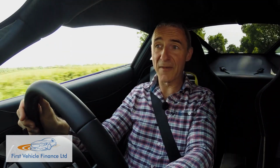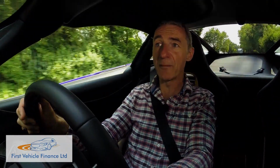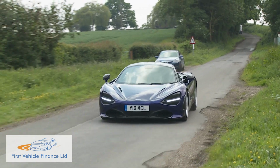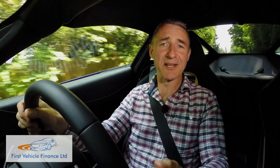It's just as well then that the car comes as standard with carbon ceramic brakes that can stop you from 125 miles an hour in just 117 metres. But then you'll have expected this car to be fast. What's more important to understand as a potential buyer is that it's more agile than its 650 predecessor.